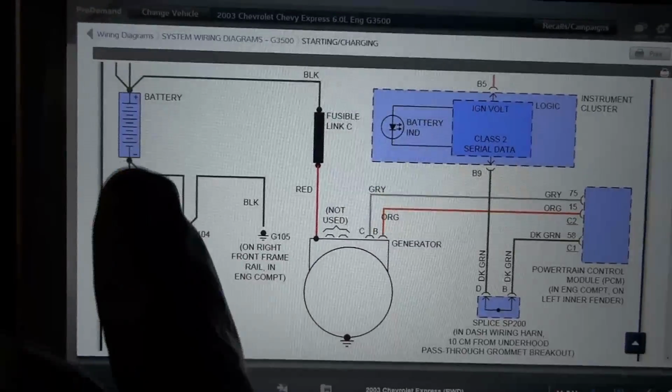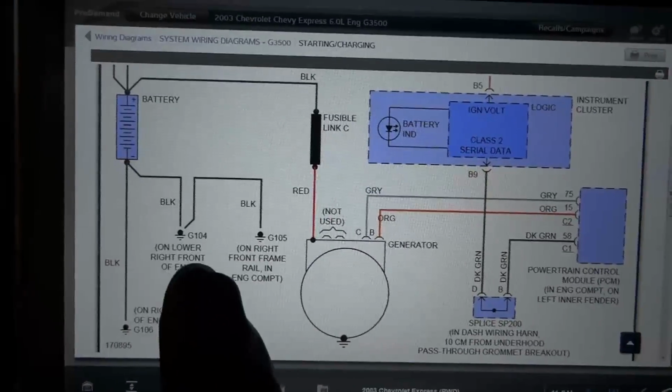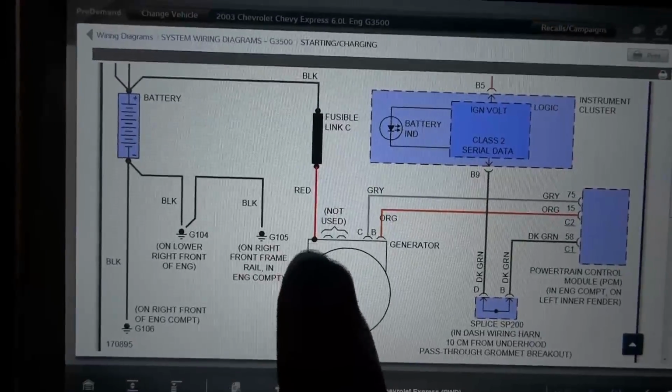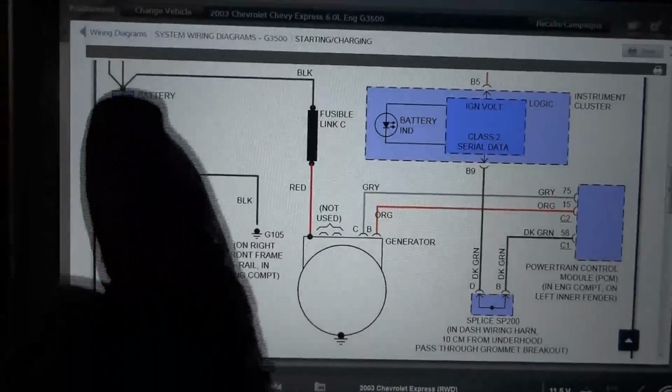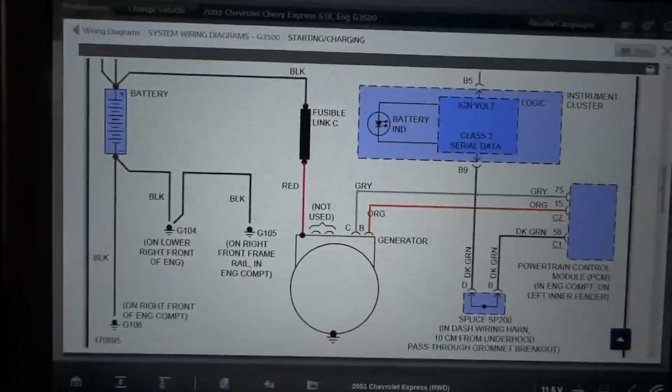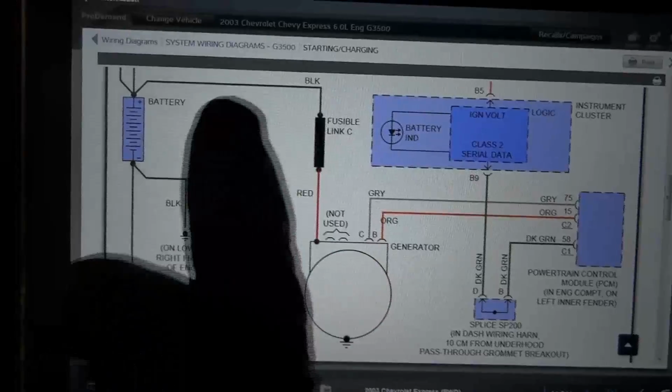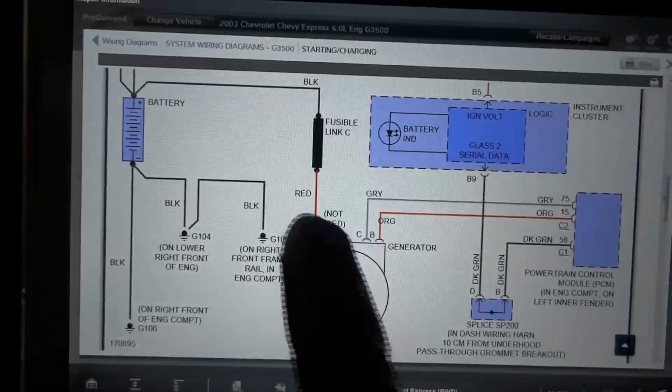And we have to basically use a multimeter. We're going to connect it to this side of the battery and this side of the alternator. We're going to start the engine to see what voltage we're going to have here. If we have a voltage above 200 millivolts, that will tell us that there is high resistance on this wire.